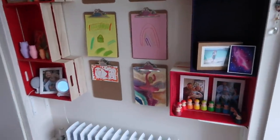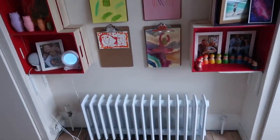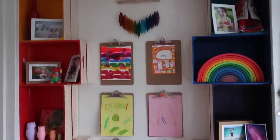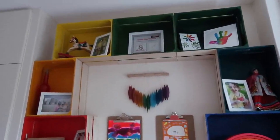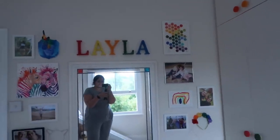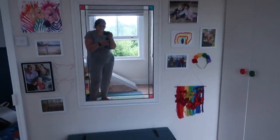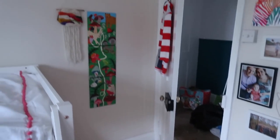Now the one thing I forgot to mention earlier was that I wanted this room to be a surprise for Layla. So she must have thought she'd won the lottery, because I basically let her watch the iPad all day just to keep her out of my way so she wouldn't figure out what's going on. Now there's that box frame at the top there that's got nothing in it yet, but that's going to have her hand and footprint from when she was a baby once I find them, because they're in a box somewhere. And yes, that's her room. And now we're going to watch her reaction because it's so cute.